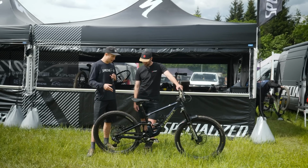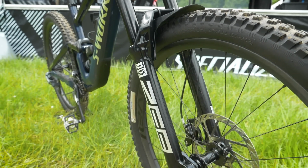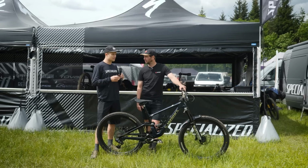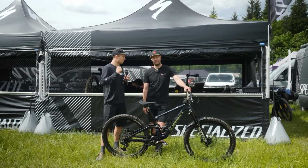Wheels? What have we got going on here? At the moment we've got the carbon wheel, which is what I've been training on in NZ, and I really like it. But here we're actually going to go for the alloy, just a bit more damp. So that flexibility in them. Yeah, compliance. It's so tight here and there's always an awkward root in the way, so I just want a bit more compliance.